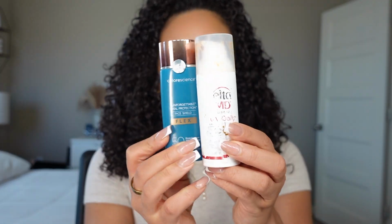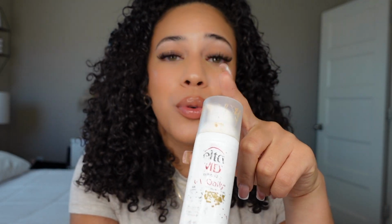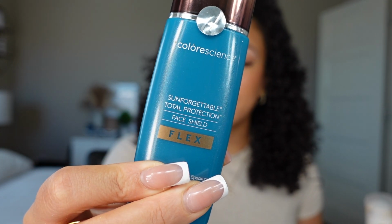So these are my 2 faves. As you can see, this one is really beat up. This is my 3rd bottle of this. This is the LaRoche MD UV Daily Sunscreen. They do have an oil-free one that I'm gonna opt for the next time, but I love this. It's tinted. You don't have to get tinted, but it doesn't leave a cast on my skin. The other one is this new Color Science one. It's skin changing. I'm gonna show you guys right now. I really like this, and I think it is actually oil-free as well. So this sits on the skin really well, but this just protects my skin, and I love it. And you need to wear sunscreen.